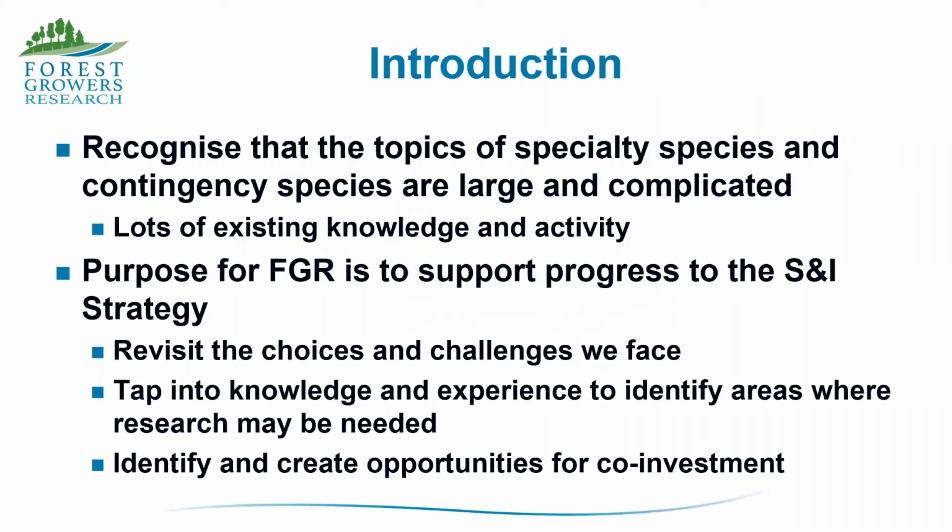So I guess I'd like to start by recognising that the topics of specialty species and contingency species are large and complicated. There's lots of existing knowledge and there's been lots of historical activity. The purpose for FGR is not to derive solutions, but to support progress on the Science and Innovation Strategy. In doing that, what we've attempted is to revisit the choices and the challenges that we face, tap into the knowledge and the experience that already exists to identify areas where research may be needed, and to identify and create opportunities for potential co-investment.